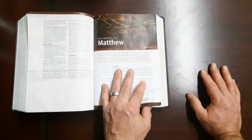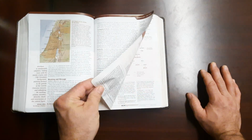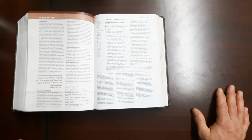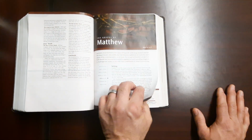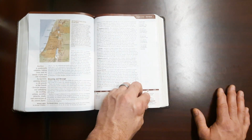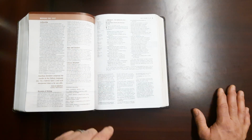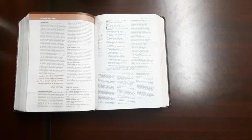I want to count the pages on this introduction as well. You got 1, 2, 3, 4. So it looks like they're consistently doing at least 4 pages on your introduction. It's got everything in it. Let's see from the beginning. The setting, the summary, meaning of the message. Then you get into authorship, occasions of writing, date and location, literary structure, which is all very good information.